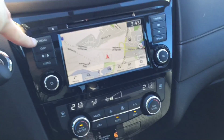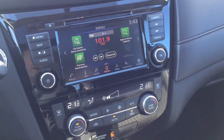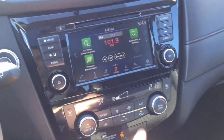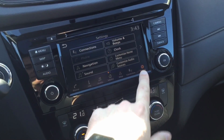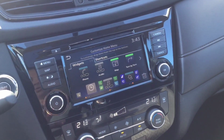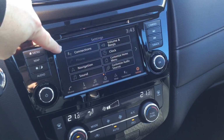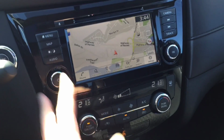On the top left here, we've got our menu button. This takes us to our main screen. This screen is customizable. So from here, you can change what you want to change, again, just by going into the settings and then customize home menu. It will allow you to pick the configuration that you want and what information you want to show on the screen there. We're going to come back out again. The map simply takes us back to our map.